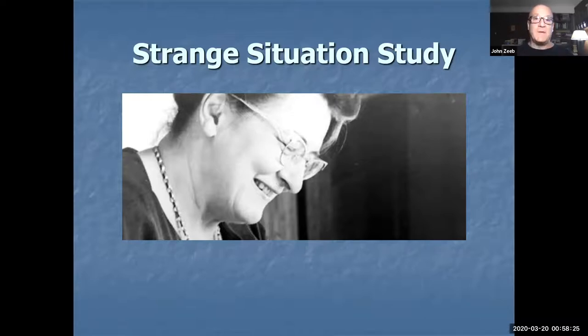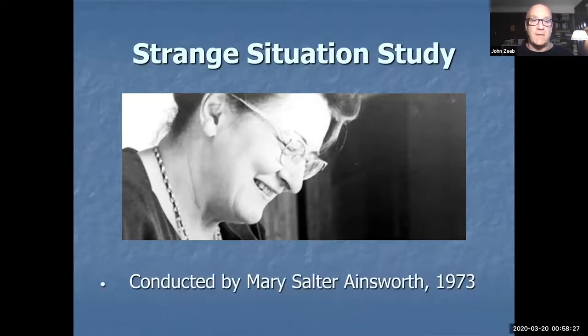This was a very famous study conducted in the 70s by Mary Salter Ainsworth. Okay, so keep in mind that this study has been replicated in several different ways throughout the years. And so we really think it's pretty consistent for the most part. So we've seen similar results. And so let's kind of walk you through how it works. So it's kind of complicated, but once you get used to it, it's not too bad to understand.